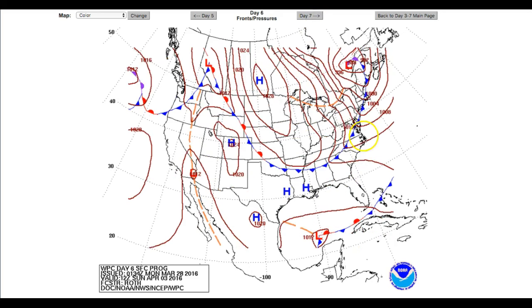And on Sunday, another cold front moves through, generally a dry cold front, and looking at the threat for precipitation less than 20%. But the lows will be in the mid 30s. Highs in the mid to upper 40s, about 10 degrees below where we should be for this time of year.